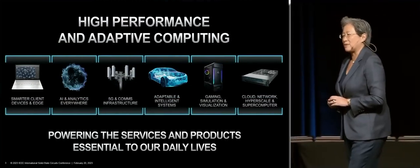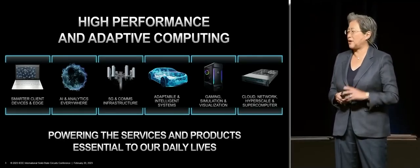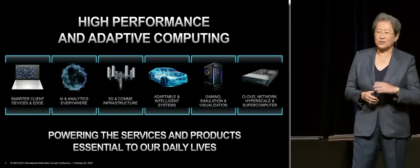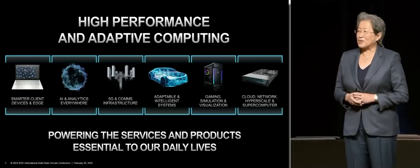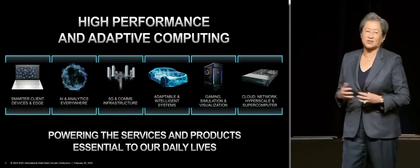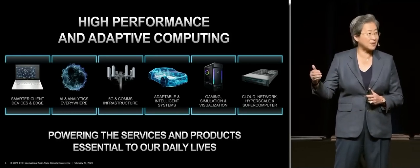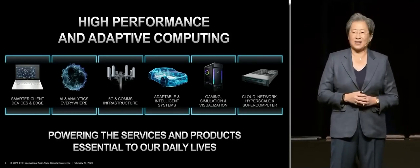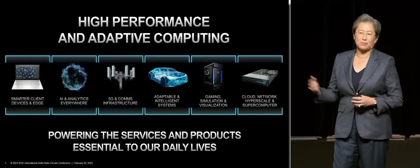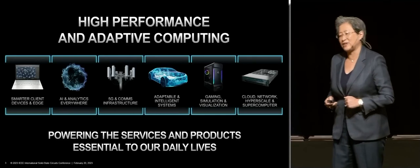Everybody needs high performance and adaptive computing. If you think about all applications, whether you're starting from our personal devices and smart client devices, phones, PCs, tablets, all the way to, I know Eric is going to talk later this morning about 5G and communications and how that drives tremendous processing and horsepower, going to the cloud and high performance supercomputing and everything that we're doing with machine learning and AI. It's on us to continue the trends of increasing performance and capability. And I will say that we've made a lot of progress, but we also have a lot more that we need to do.